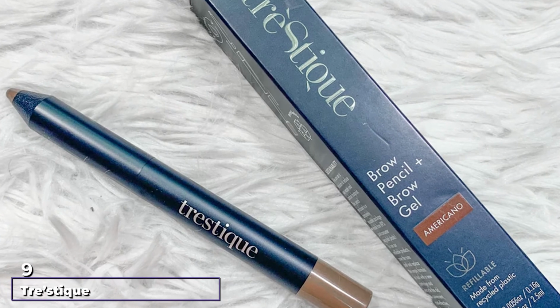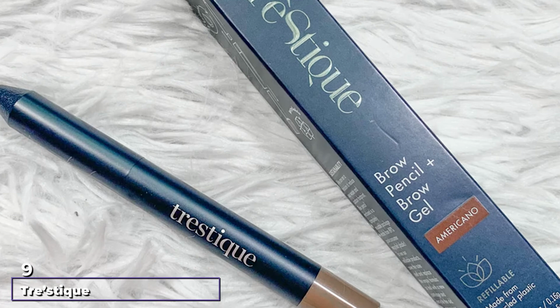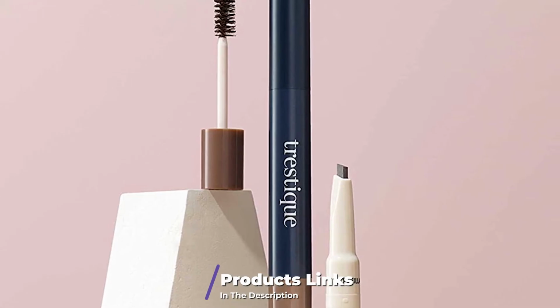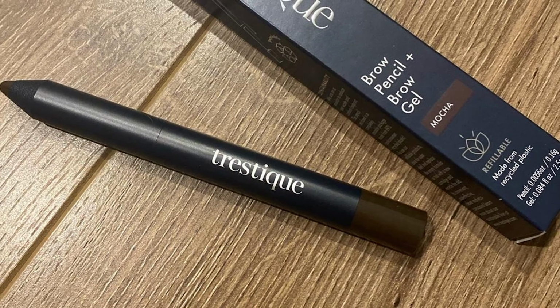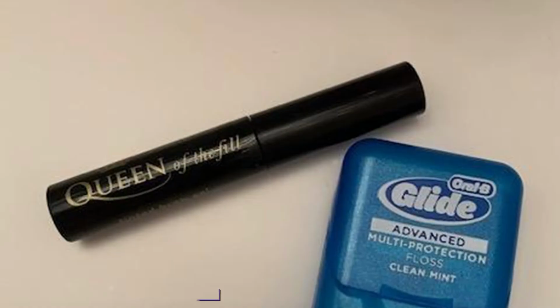Next at number 9, we have Tre'stique Eyebrow Pencil and Brow Gel. Tre'stique Eyebrow Pencil and Gel is an excellent 2-in-1 brow product to add to your vanity. This super sleek pencil can help you get bold brows within a few swipes. The triangular angle tip promises impressive performance. 4 different colors of eyebrow pencils can simplify your daily makeup.